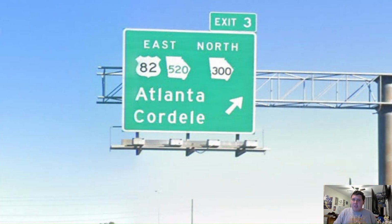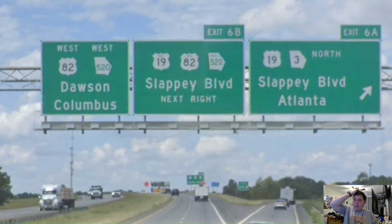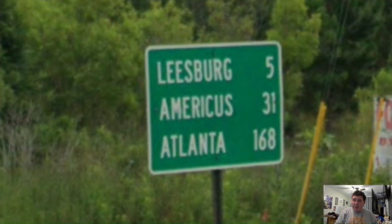And then here we meet with US Highway 82, and Georgia 300 splits off from us as it's the gang sign for Atlanta and Cordele. But here's the cool thing, we split off from US 82 and we're now getting assigned for Atlanta. Atlanta, wow! And the next mileage sign we get Atlanta from 168 miles away. That is awesome, GDOT.